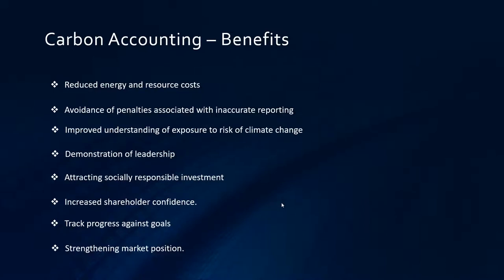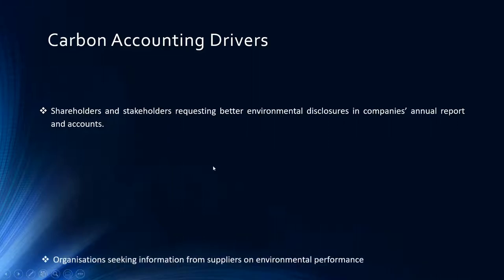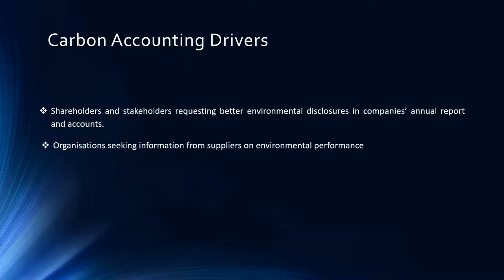Some of the drivers include shareholder and stakeholder requests for better disclosures in companies' annual reports and accounts, and organisations seeking information from suppliers on environmental performance.